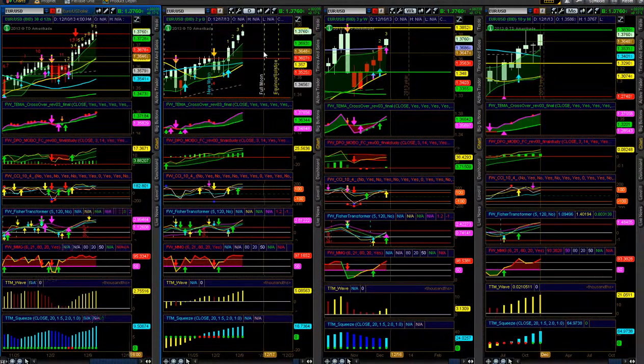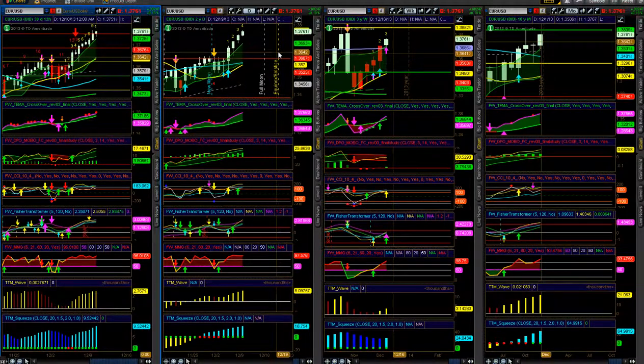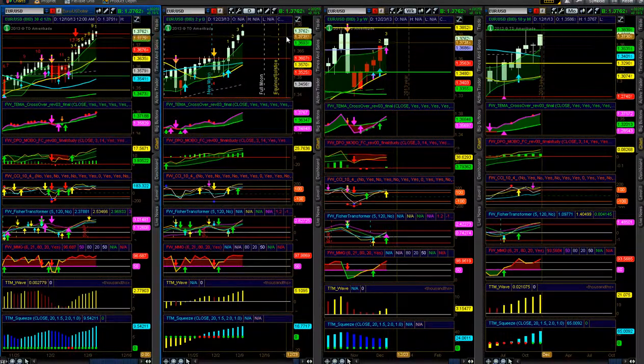You got the full moon coming up. I believe it's either the 16th or the 17th, one of those 2 days. And then you got the equinox, winter solstice, which is the 21st of December. And I believe that's a Saturday. So W.D. Gann always said, check these dates for a possible change of trend.